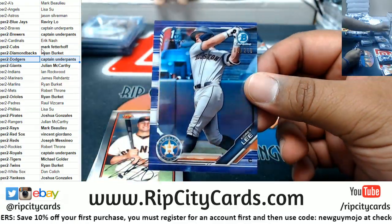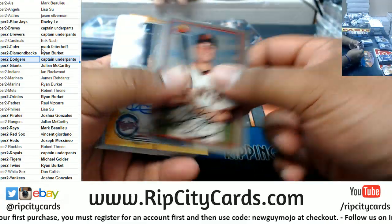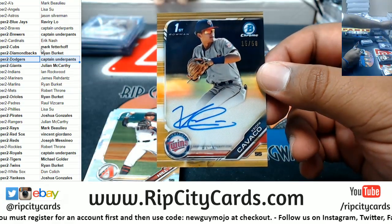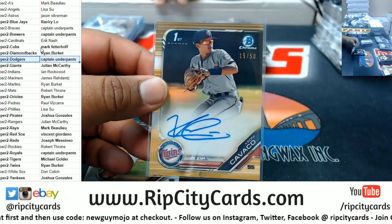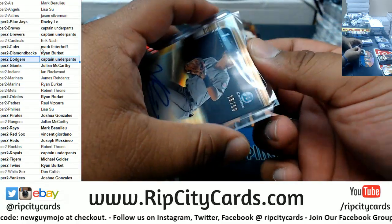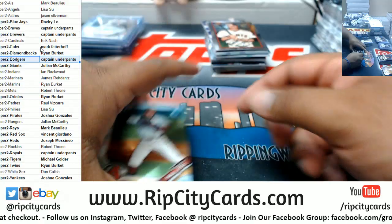Corey Lee to 250. Astros non-auto. There's a gold auto for the 2020 Twins. Keoni Cavaco to 50. Twins autograph. That is a nice looking card. Ryan doing some damage. Sheesh.